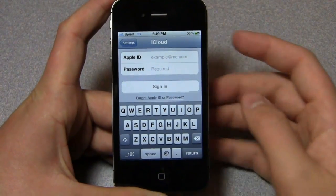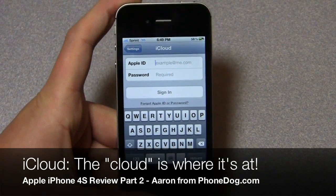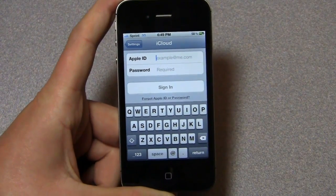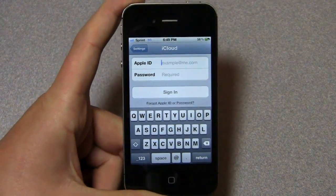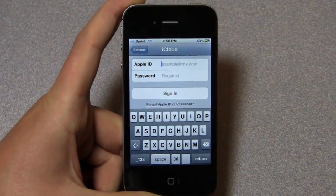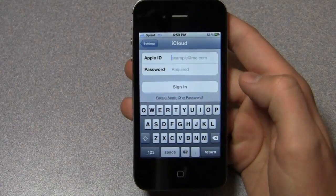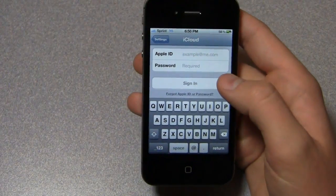To continue from part one, we're talking a little bit about iCloud, and just like it sounds, it's storage in the cloud, so you can make sure your bookmarks are synchronized, your contacts, your emails, you can use PhotoStream. It's all synchronized into one place in the cloud on Apple's servers. Now you get 5 gigabytes free with any iPhone, and you can upgrade.